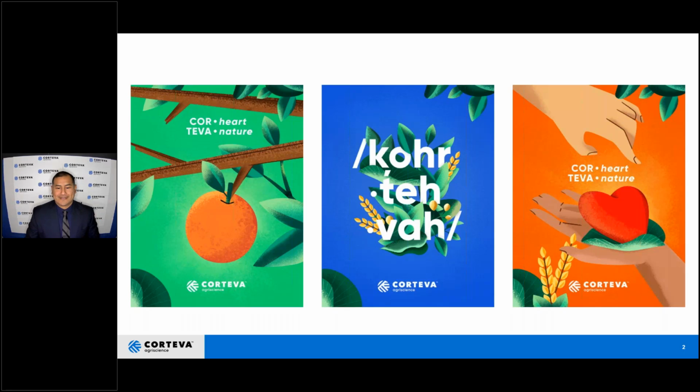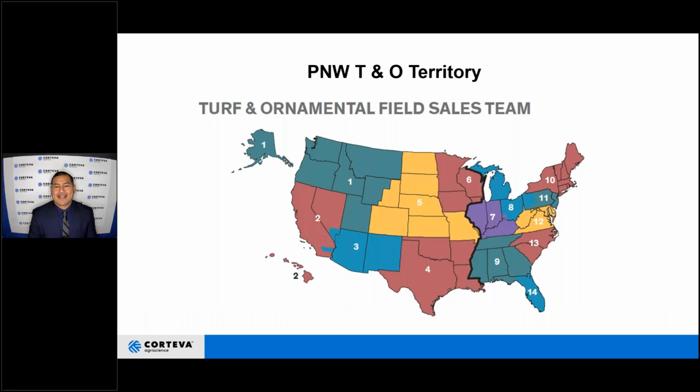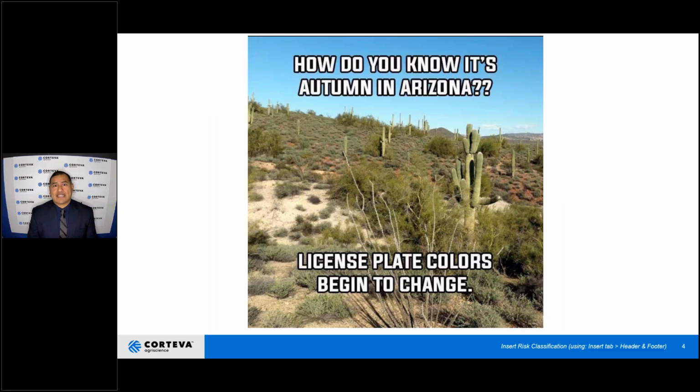I cover the Pacific Northwest Territory, which includes 7 states, is what you see here, District number 1. So I cover about 14% of these United States. I relocated to the Pacific Northwest from Arizona, and I'm having to adjust to seeing leaves on the ground and knowing that the seasons are changing, because in Arizona, the only time that I knew that the seasons were changing is because the license plates would start changing color as we got snowbirds in.